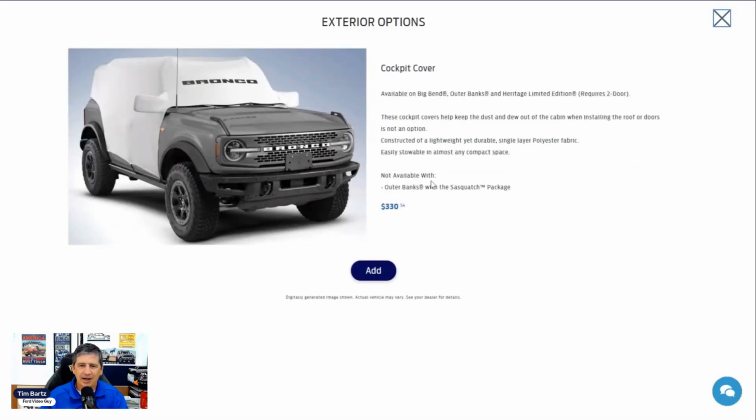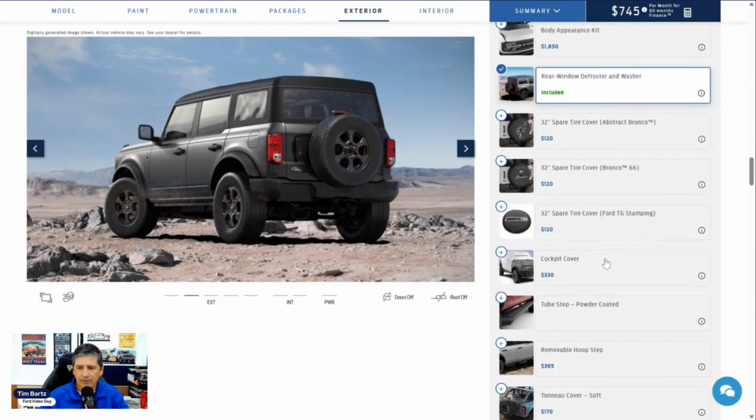Availability on this is that it's available on the Big Bend, but this allows you to take the doors off. And then if it's going to rain or something, you can put that on there. So you can leave the top off and the doors off. Actually, it has the doors on. This is for if you want to take your hardtop off, but you don't want to have to put it back on overnight. You just put this on there to help protect it from moisture and such, and then take it back off.